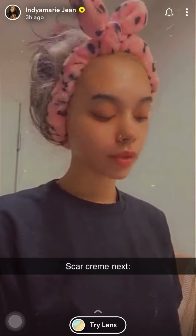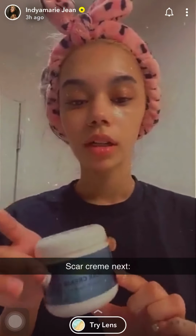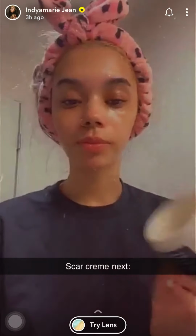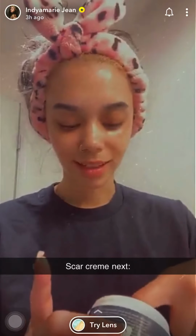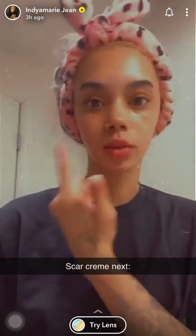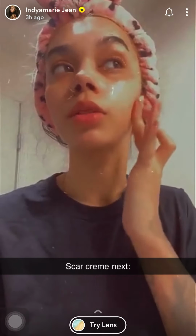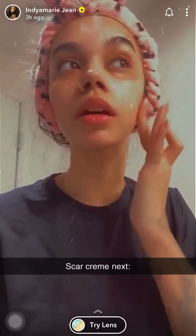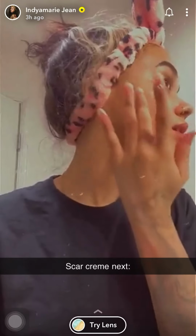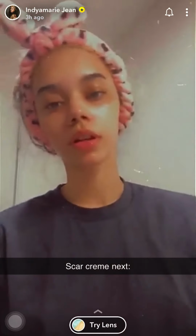All right, so once the vitamin E moisturizer is on, then I take some scar cream. I'll take a picture of all the products I use after this. You can see I just take a little bit each time, and I put it wherever acne spots have left little dark marks. And this scar cream actually works. It takes a few days to get rid of them, but it works if you're doing it every single day. Anywhere I see a little blemish or dark spot that's not an active pimple, I put the scar cream on.